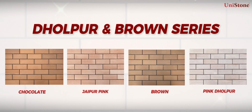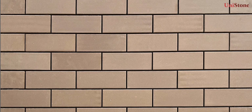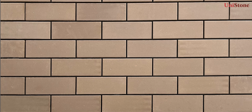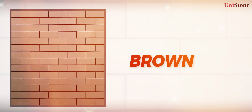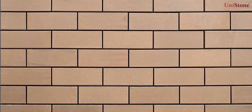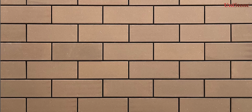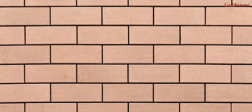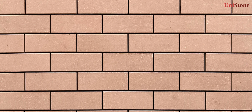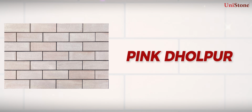Have a look at Dholpur and Brown Series of clay tiles. It has chocolate, brown, Jaipur pink, and pink Dholpur.